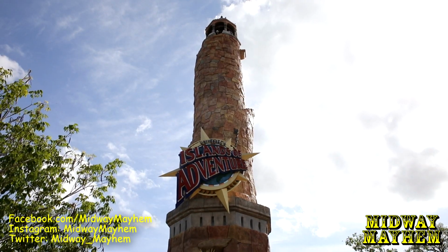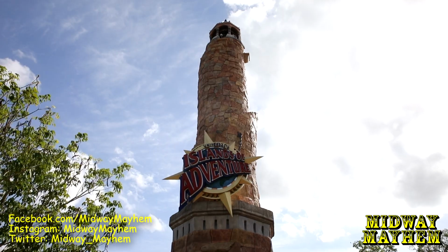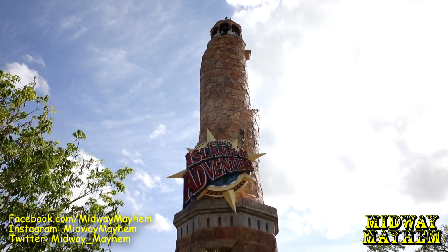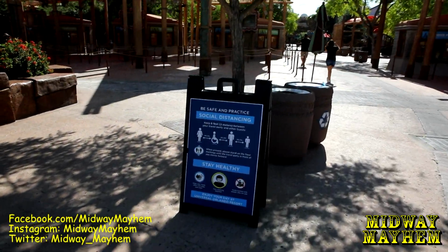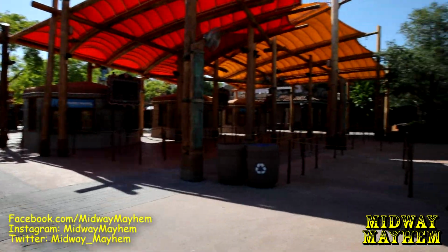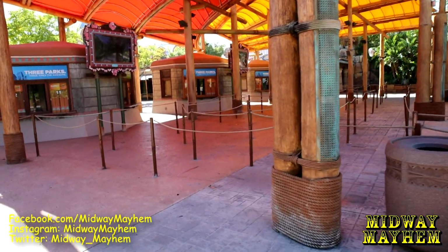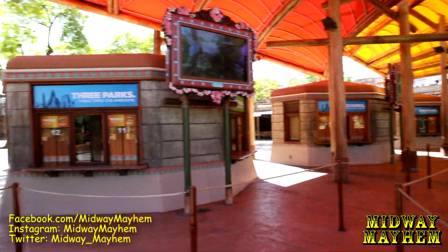Hello, Islands of Adventure, and man, is it good to see the lighthouse again. Of course, the park is closed. Hopefully it'll reopen in the next couple weeks, and when it does, we will be there. We can see the social distancing sign right there saying stay 6 feet away. Ticket area over here. Well, we don't have any of the markers just yet, but we do have some tape. So it looks like they're getting ready to put those in place, but it's very weird seeing nobody over here.